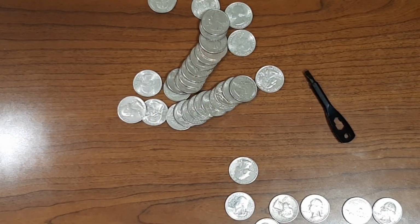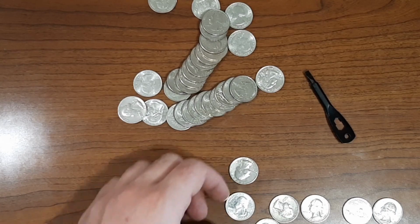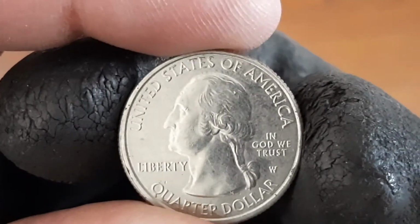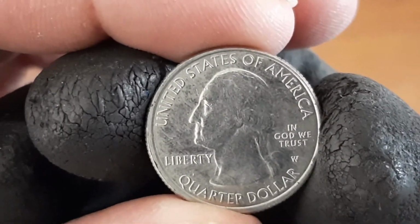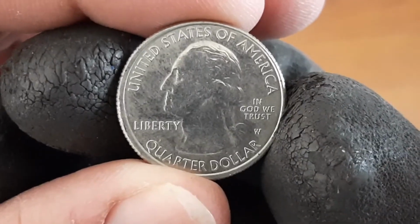Currently on roll number 27, and this quarter caught me off guard big time. This is also a first for the channel and a first in my life. Take a look at this. It's a Washington quarter minted in West Point, hence the W mint mark right there.